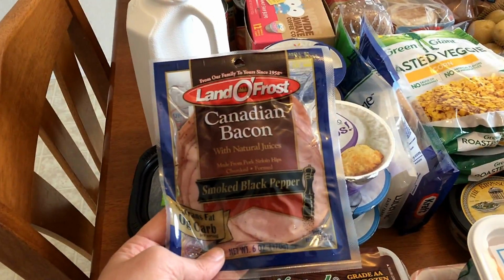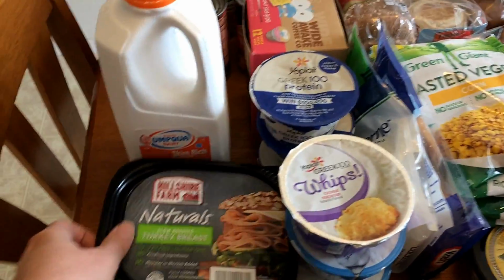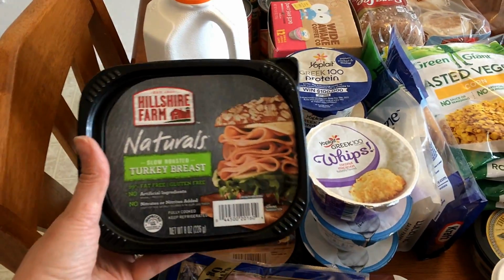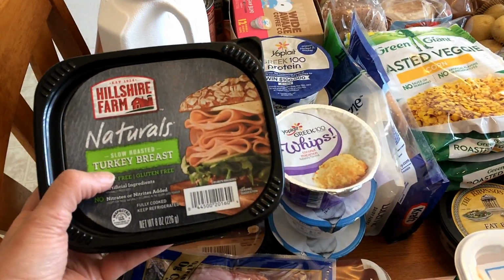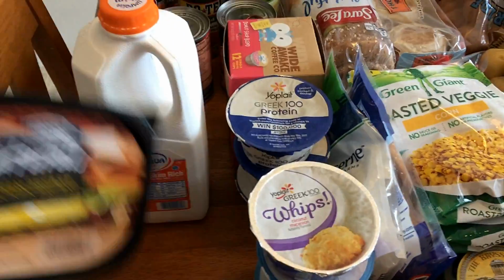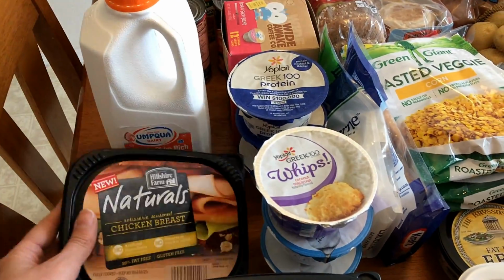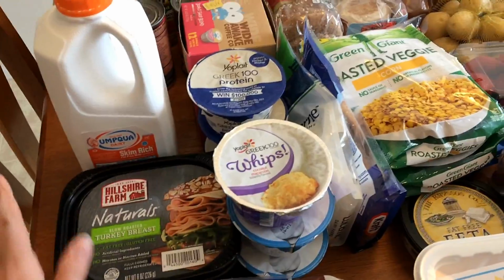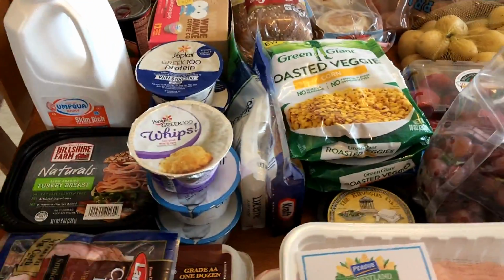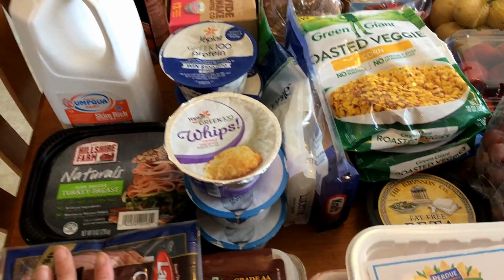You can have 3 slices of this for 0 points, up to 5 slices for 1 point. This is my new, I show this every week, my new favorite lunch meat. This is the Hillshire Farm Naturals. I like the slow roasted turkey breast and the rotisserie seasoned chicken breast, and my son eats this as well, and anybody else who wants it. You can have 8 slices for 1 point, or it is simply filling. And I forgot to tell you, this is simply filling as well.